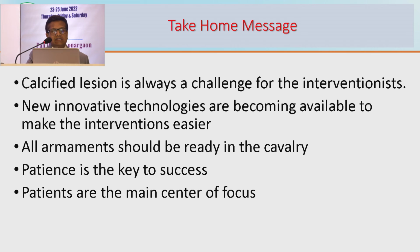And in take home message, calcified lesion is always a challenge for the interventionist. New innovative technologies are becoming available to make the interventions easier. All armaments should be ready in the cavalry, and patience is the key to success. Patients are the main center of focus.